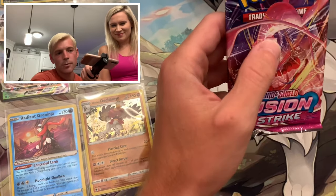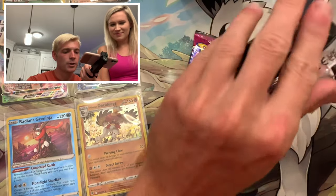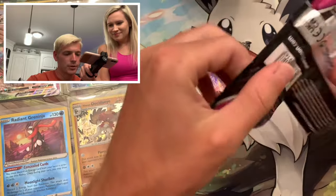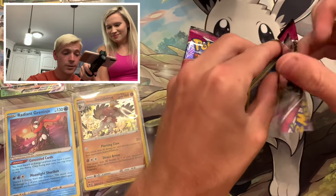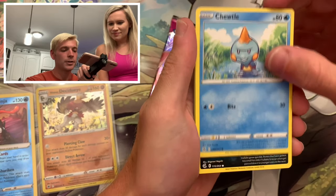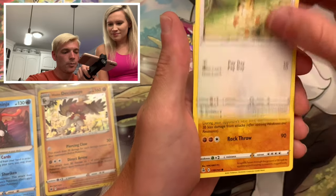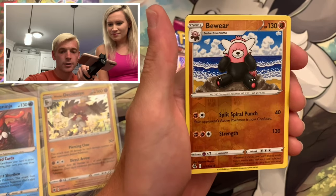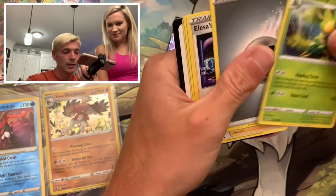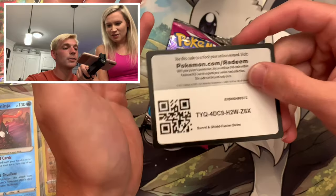Let's see. We've got a couple packs here of Fusion Strike. I'll go ahead and get those out. I'll go Genesect first. So, guys, we really like Fusion Strike. We're still lacking quite a few cards from this set. I'll go maybe straight through this one again. Chewtle, Wooloo, Jupiter, Meowth, Onix, Reverse Bewear, Leavanny, and there you go. And there is the code.